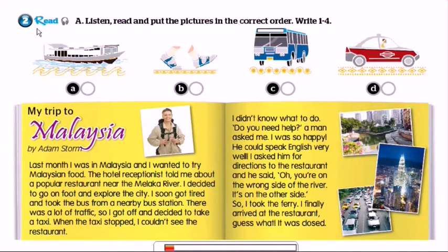Four. Read. A. Listen, read, and put the pictures in the correct order. Write 1 to 4. My Trip to Malaysia by Adam Storm.